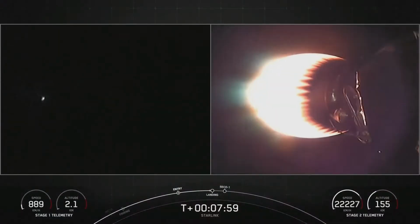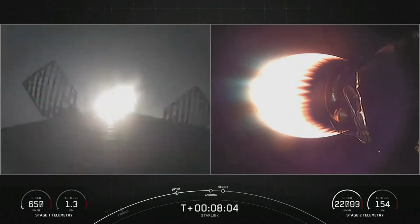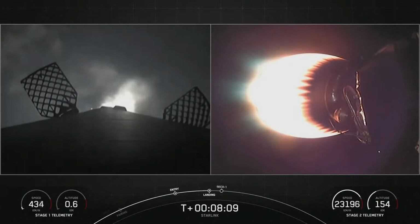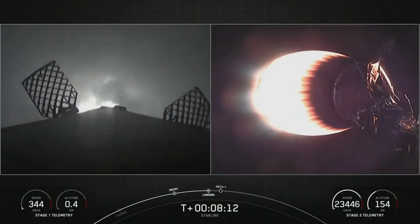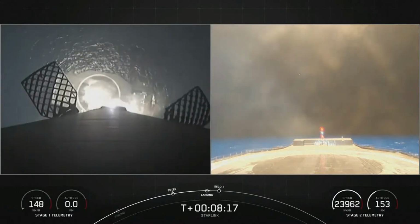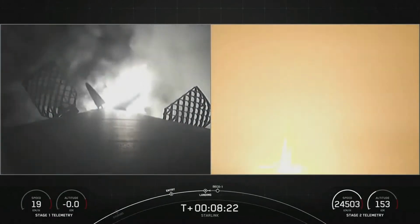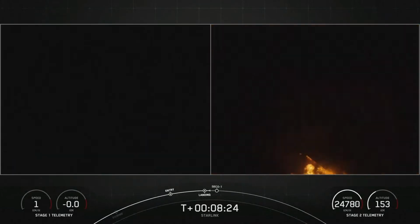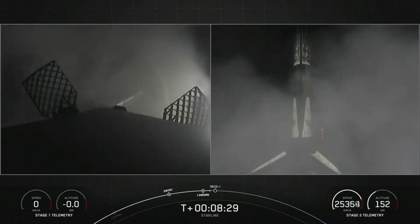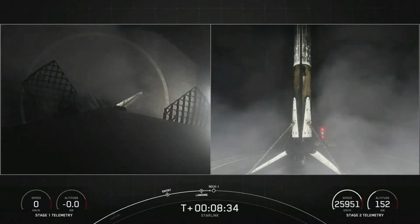Stage 1 landing burn, internal guidance. And there's confirmation that the Stage 1 landing burn has started in preparation for touchdown on our drone ship, A Shortfall of Gravitas. Stage 1 landing leg deploy. Stage 1 landing confirmed. This Falcon 9 first stage has now successfully launched and landed for the 5th time.